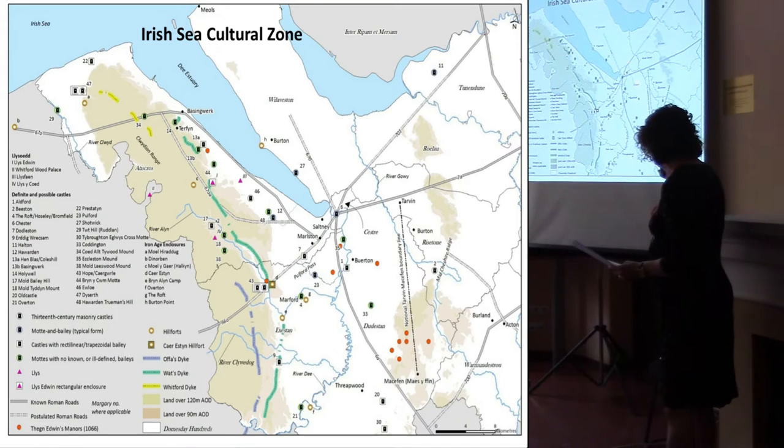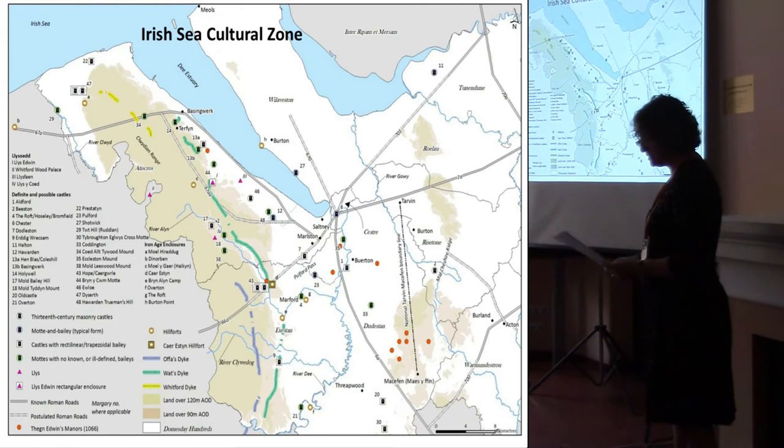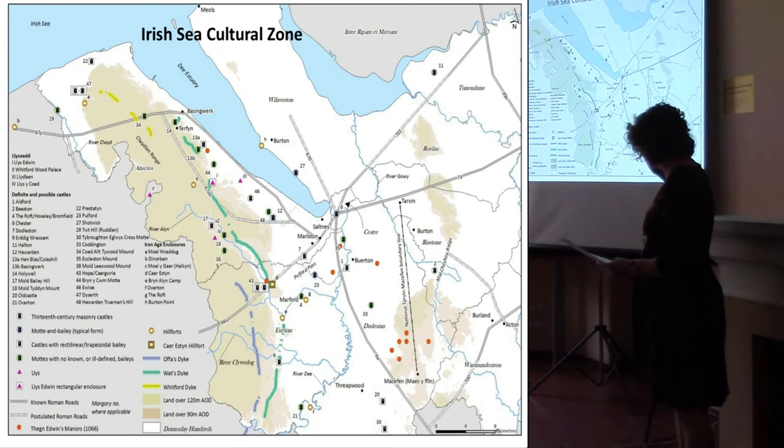So these symbols all represent castles. I won't be going into those in detail, but I'll be highlighting some of them in a moment. But they all occupy the River Dee basin.